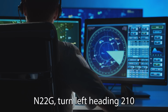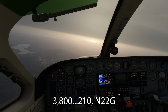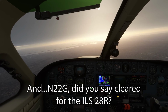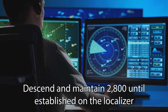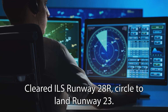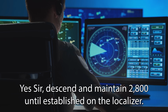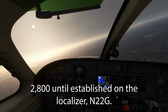4,200 to the Golf. Air 22 Golf, turn left heading 210, descend and maintain 3,800. 3,800, 210 to the Golf. Air 22 Golf, turn right heading 250, join final. 250, join final to the Golf. And to the Golf, do you say cleared for the ILS 28 right? Air 22 Golf, you're 4 miles from the fix, descend and maintain 2,800 until established on the localizer. Cleared ILS runway 28 right, circle to land runway 23. Cleared for the ILS 28 right, for runway 23 to the Golf. Yes, sir. Descend and maintain 2,800 until established on the localizer. 2,800 until established on the localizer to the Golf.